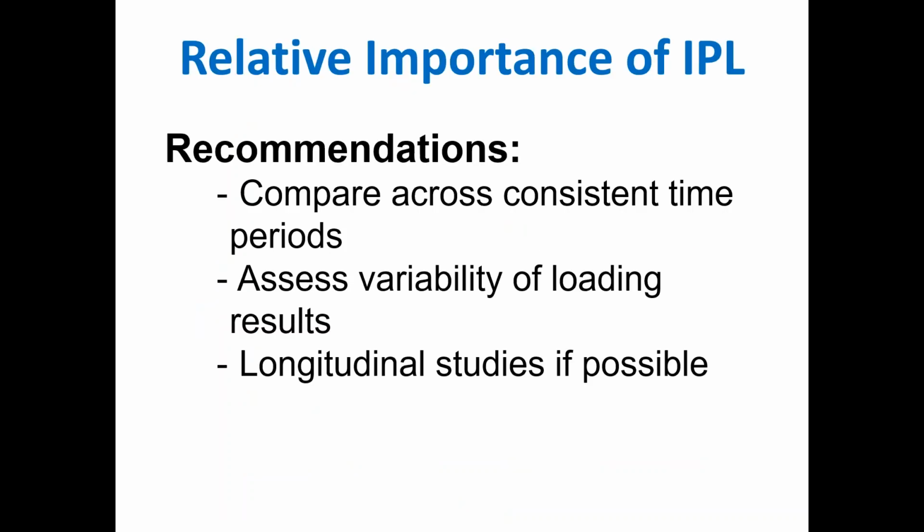So recommendations, if you're looking at relative importance for internal phosphorus loading, strongly recommend that you compare across consistent time periods, either an entire year or just the summer months. Make sure you're not comparing apples and oranges. Look at the variability. Don't report just one data set. Look at a series of data sets so people understand that there is natural variation going on in these kinds of measurements. And then if at all possible, do this over multiple years as longitudinal studies, because we all know that some years are going to be biased to be dry or wet, and they can skew our results.